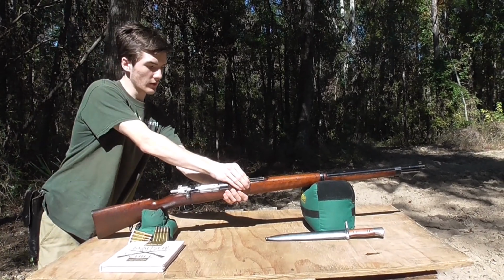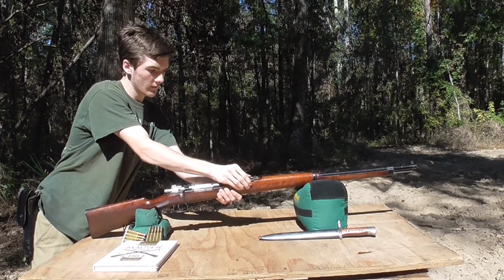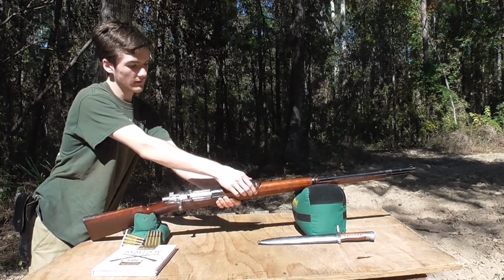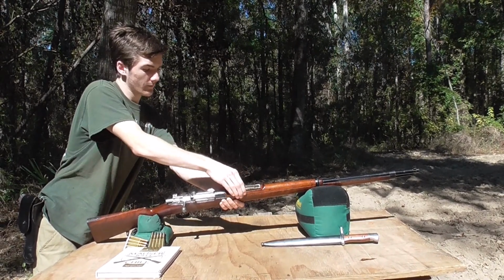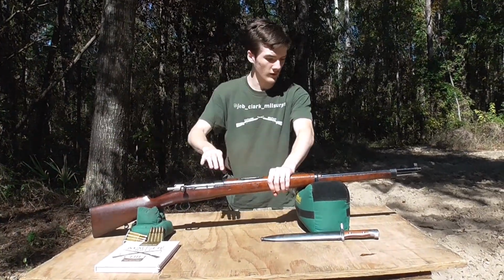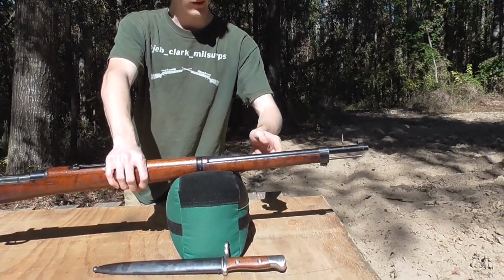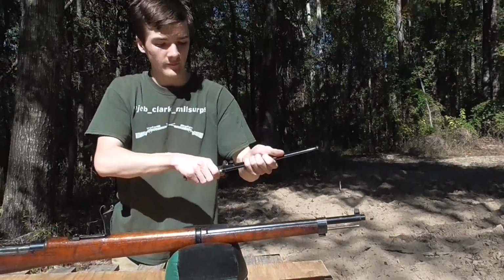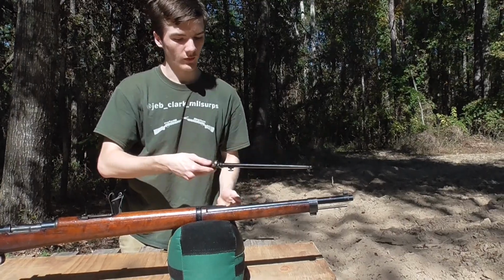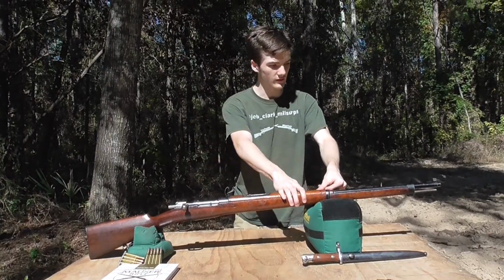The rear sight also has a neat feature where if you adjust it all the way to the top, in this position it locks, so you can have the rear sight stay in position. Also up here at the front, you have a half-length handguard underslung, and then you have your bayonet lug and cleaning rod. The bayonet is a 1895 Chilean bayonet, and you can also use any 1891 pattern or 1893 pattern bayonet on it.